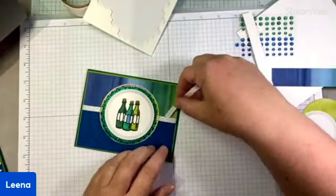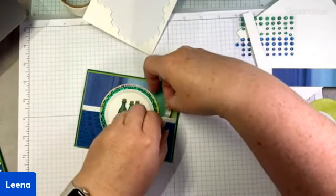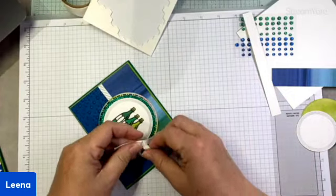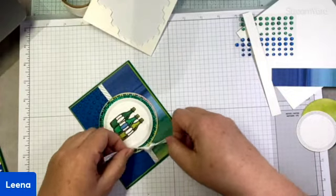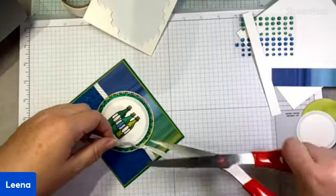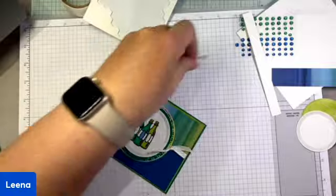Okay, we're going to add a little, just a tied knot. So this is a little ribbon trick. So I've got my ribbon on there, and then I've got another little scrap here. I'm just going to tie a knot right in tight to my focal image and then trim. And it kind of looks like I wrapped it and tied it, but I didn't.